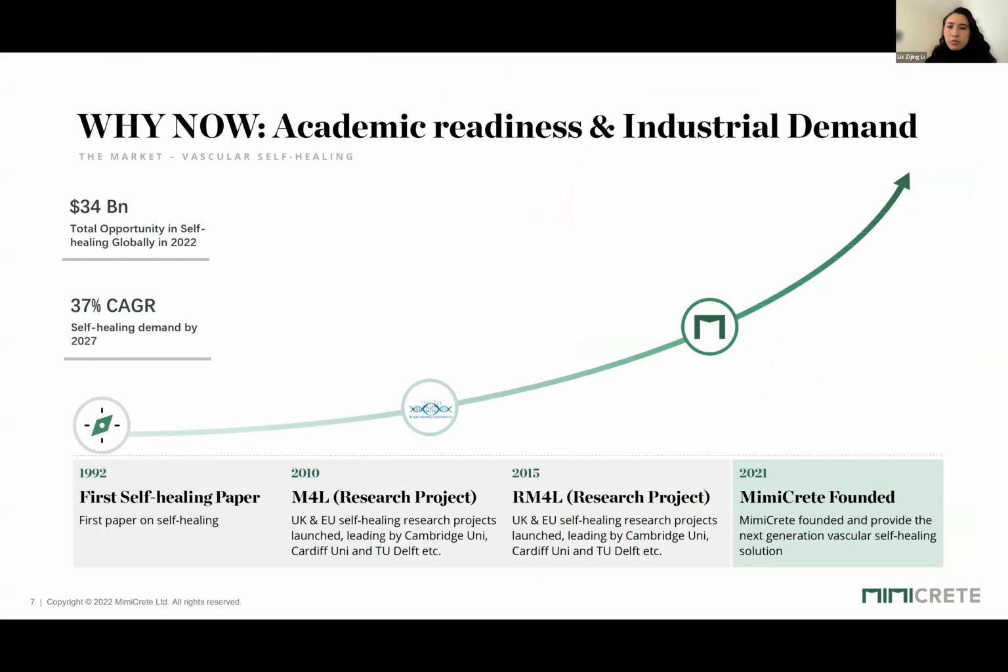So why now? We know there's an emerging market for self-healing, especially driven by demand for durability in the sector, providing an urgent requirement for the net zero goal. There's also around 37% growth rate for self-healing material sales by 2027. And our technology is not starting from zero. We've been evaluating and testing the technologies over years, since we were part of the University of Cambridge project from M4L, all the way to our project, and then in 2021 MimiCrete started, founding the company.